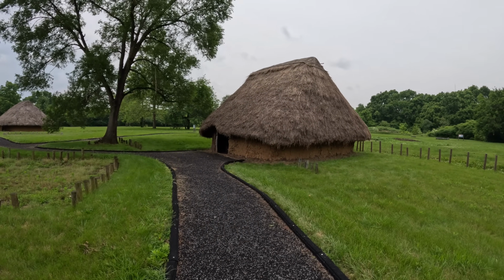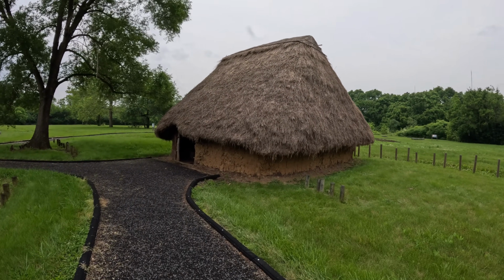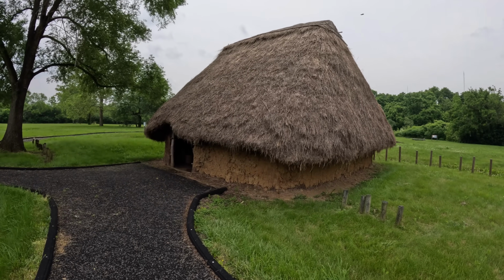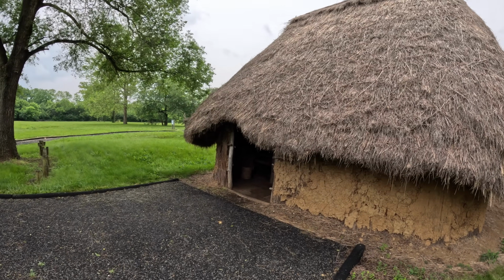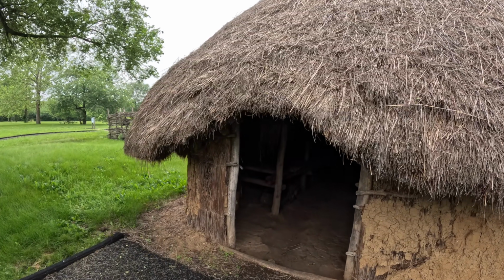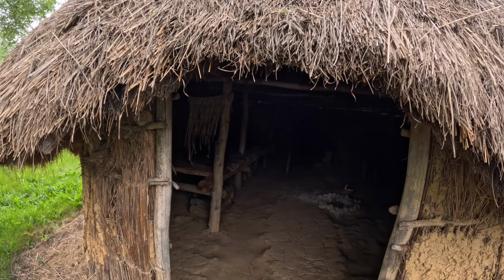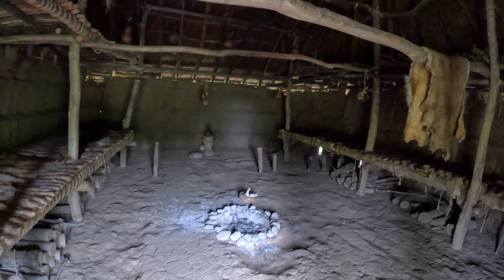This village wasn't occupied for very long. Archaeologists believe it was abandoned after only about 20 years. Why? Well, that's still a mystery. It could have been something like disease, conflict, environmental pressures. Who knows? All that's left behind is a window into a culture that otherwise left no written records.